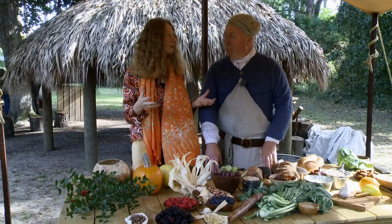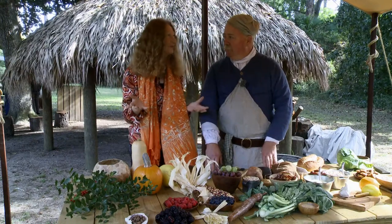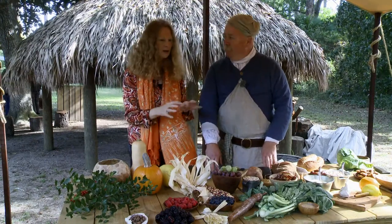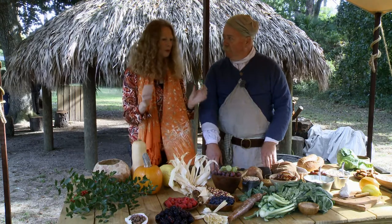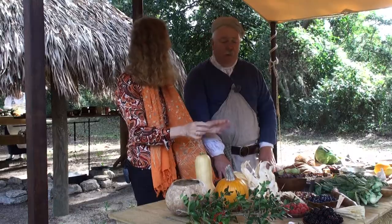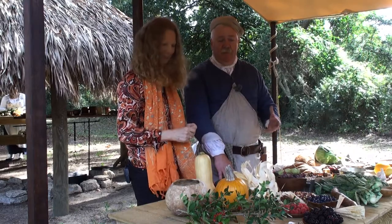It makes it sound much more important than I realized to have the celebration of the harvest, because of course you have to have food to live. Exactly. And everything that they worked hard for all year long would be right here. It's true, and you learn so much about a people from their food.